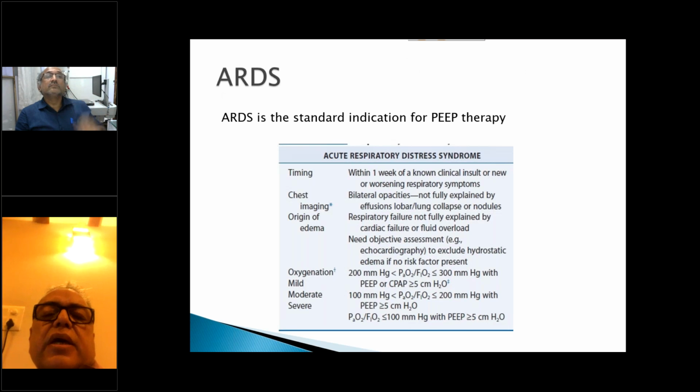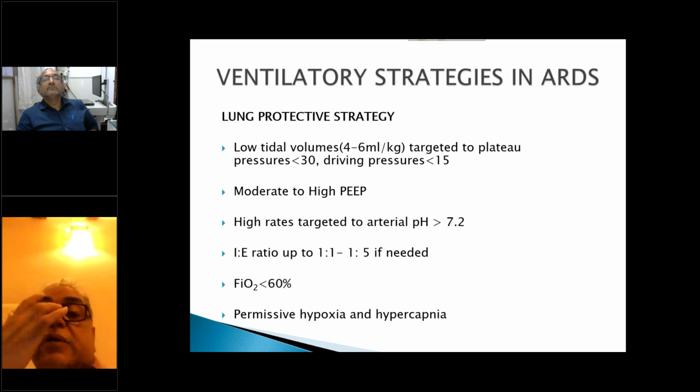In ARDS, we all know these are the old definitions, but the ventilatory support again we require will be provided with the help of PEEP. We try to achieve rates to improve the pH to more than 7.2. We should try to use FiO2 of less than 40%. If there is a need, we should always be very comfortable with permissive hypoxemia and permissive hypercapnia. Remember, in a patient who has severe respiratory failure like ARDS, we are not trying to achieve normal blood gases.